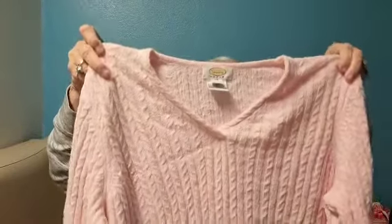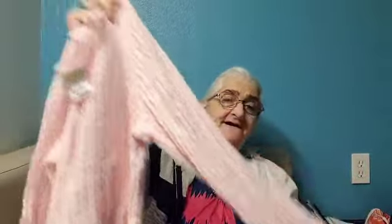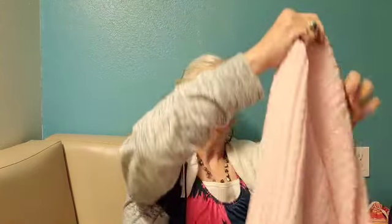Okay. Let's see here. Oh, a little out of season sweater from Talbot's 1X. That's my size. It's soft. Very soft. Fluffy. Look at that again. I wanted to make sure that wasn't a stain. It's not. It's like a little piece of grass or something. 90% cotton, 10% nylon. Made in Japan by Talbot's. That's neat. It does feel soft though, guys.